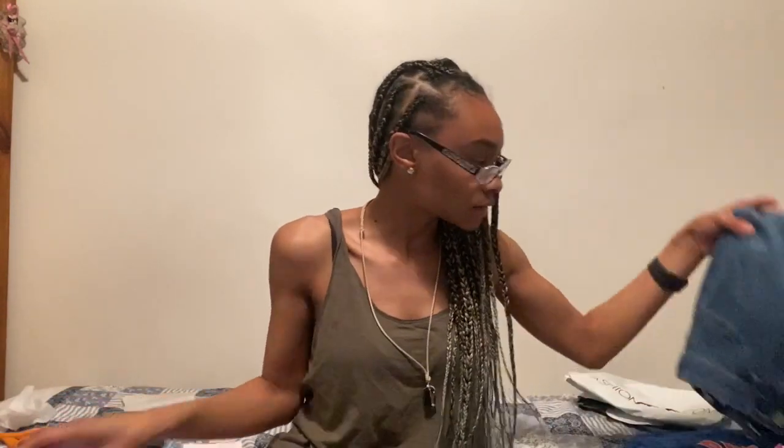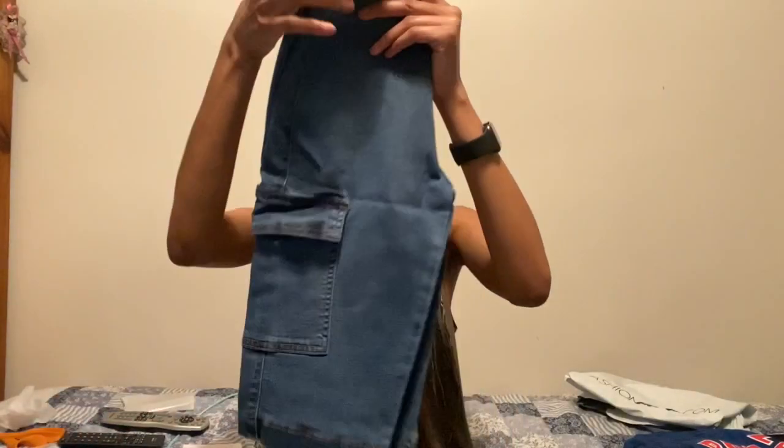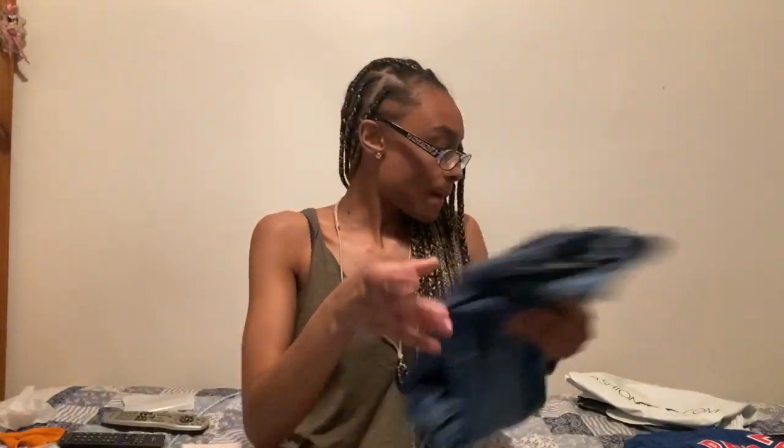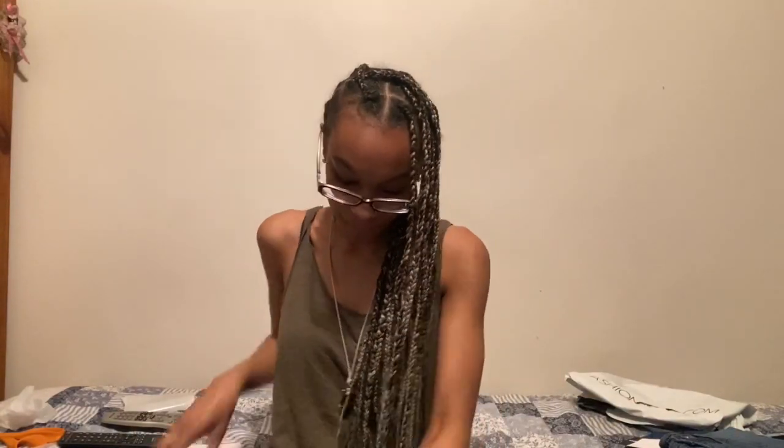And for those shorts, I paid, what was the name of these again? Did I even say the name of what it was? Oh, it was right here. I paid $20.99 for these. $20.99. I'm over here lost for a second.